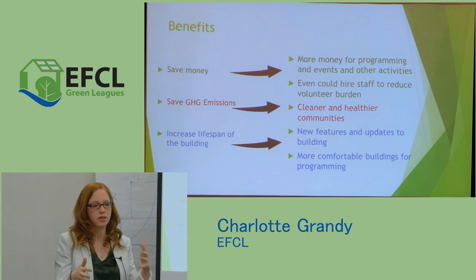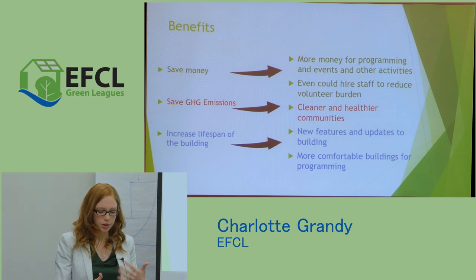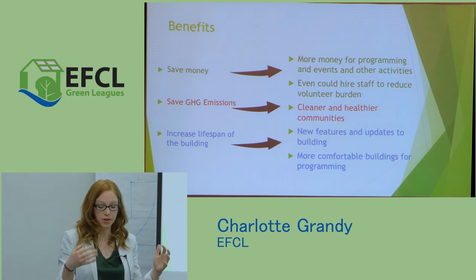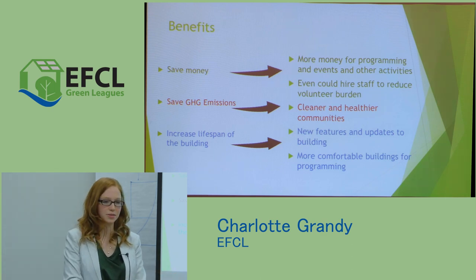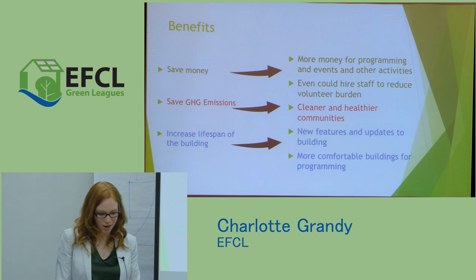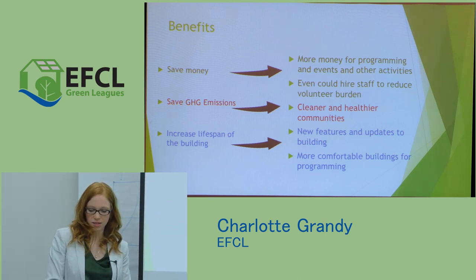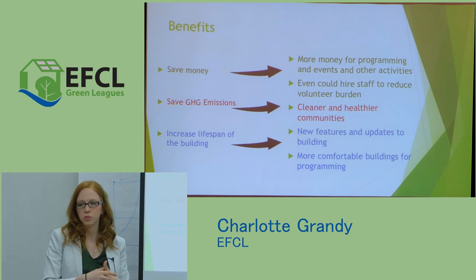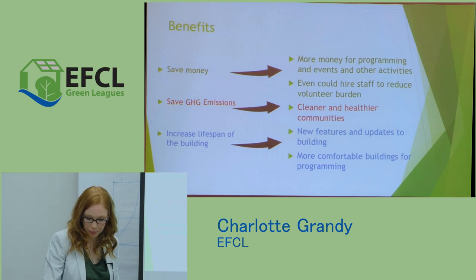So from something as simple as energy efficiency measures, and then you know, save greenhouse gas emissions. It means a healthier, safer, cleaner community. And that's all community leagues want, right? And then finally, increase lifespan of the building. What does that actually mean? It means a better, more comfortable building for the community.